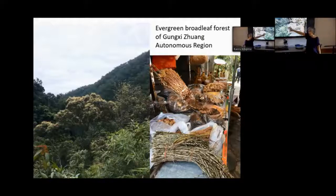And these forests are going and gone in many places, and turn into fancy furniture in Chinese hotel somewhere. Now, but the local people are there, and they have used the products from forests. This happened to be the one in South China, Guangxi region.